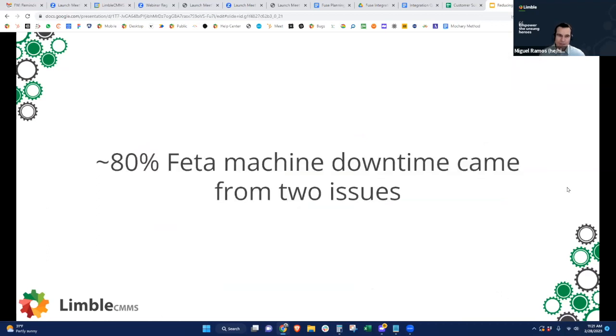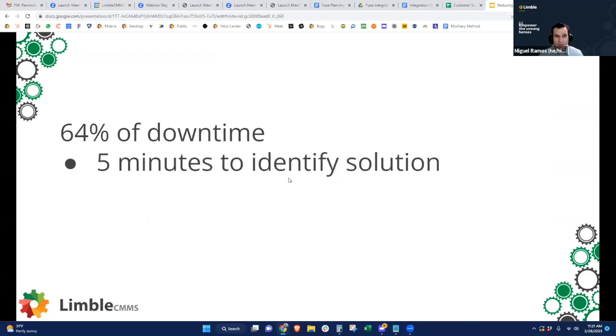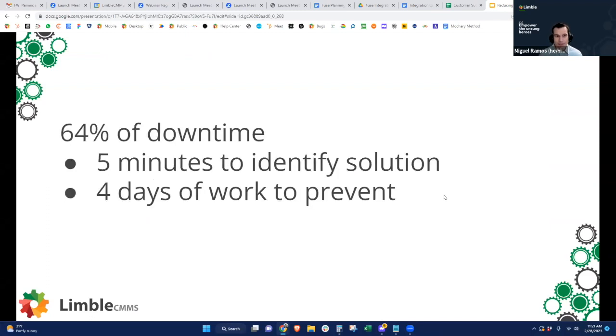And what that means is that since 80% of the downtime came from those two issues on the feta machines, so we have 80% of our downtime came from the feta machines, and 80% of that downtime came from two issues, he was able to solve 64% of his downtime. It only took 5 minutes to identify the solution when we pulled up that information from his CMMS. And he realized that it only took 4 days of work to go to the machine shop and buy these new heaters and install them. And that was going to prevent 64% of his downtime in his entire manufacturing facility.